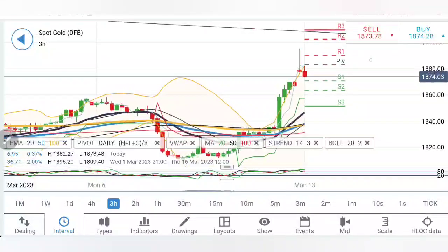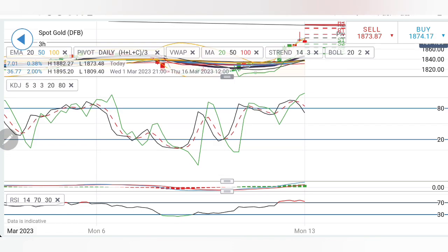Now look at the 3-hour chart. Similar observation is on the 3-hour charts also. Also one must note that, see, here you can find it is trying to trade bullish. One sharp bullish candle, sideways movement here. You need to wait for it to break past 1860 1850 zone in order to confirm the bearishness.